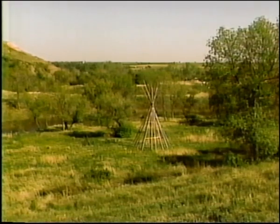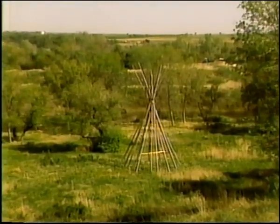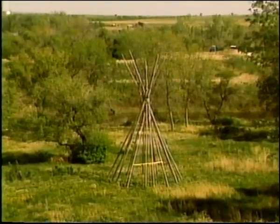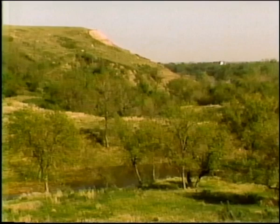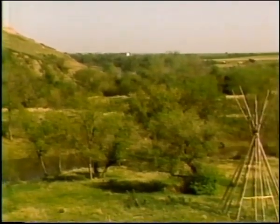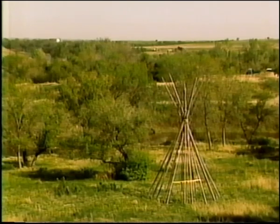Then the Indian community has other hopes. They're coming out to revive their culture and perpetuate their cultural traditions here, doing ceremonies and that sort of thing. So depending on which segment of the community you're talking about, we have various goals and various objectives.